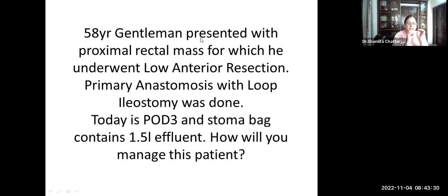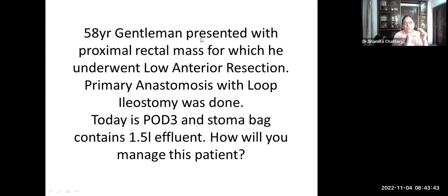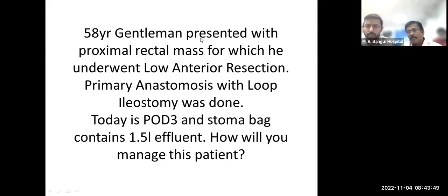So have you heard of something called a continent and an incontinent stoma? No, ma'am, I've not come across that. Then again, while taking out the stoma, where do we take it out from in relation to the rectus abdominis? Ma'am, we take it through the rectus muscle.